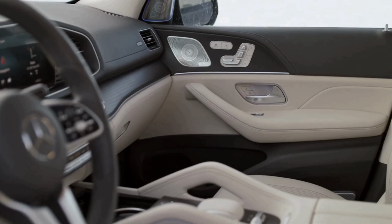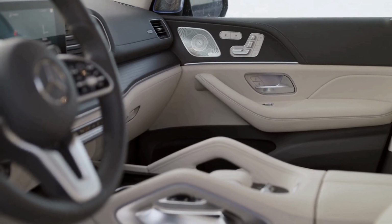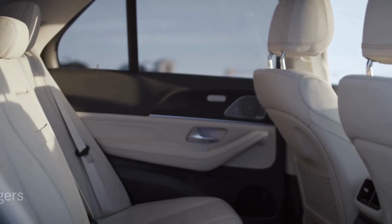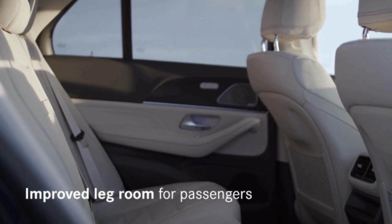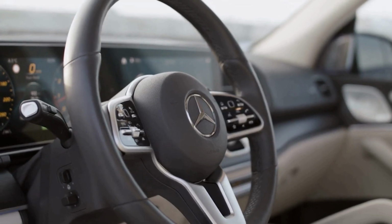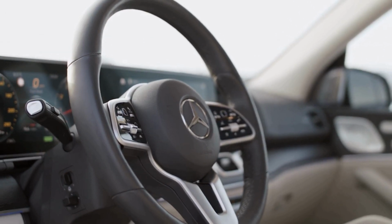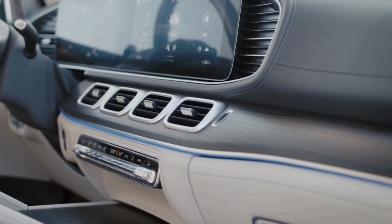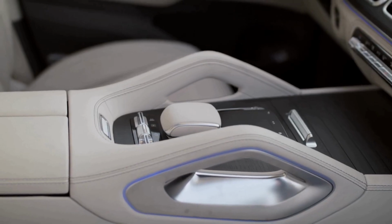The GLE's cabin is close to perfect, exhibiting excellent usability and build quality that is second to none. It's also quite roomy, with plenty of leg and headroom for second-row passengers. The driving position offers a commanding view of the road and plenty of adjustability, while keeping controls within easy reach. Fine materials such as genuine leather, woods, and metals impart a sense of true luxury.